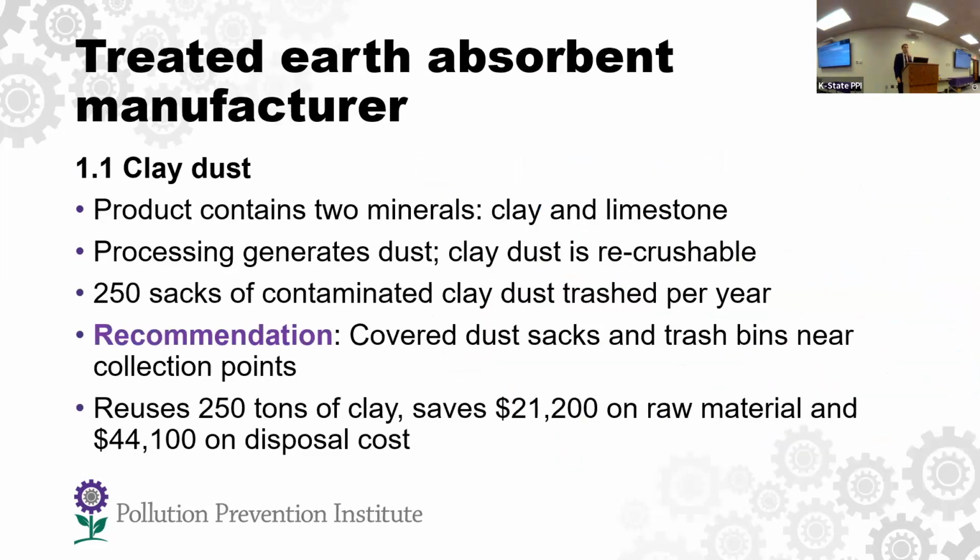So jumping right in, our treated earth absorbent manufacturer. I did 3 different projects with them. They're all kind of similar. Their product uses 2 different minerals mainly, there are other ingredients in it: clay and limestone. These materials get shipped in by rail, and they're put in raw material silos, then used in the process. The processing of these materials to create the product generates dust, and the clay dust is recrushable. So they're able to compact it into usable chunks again, and then reuse it within the facility.